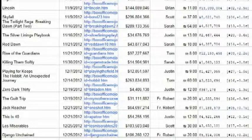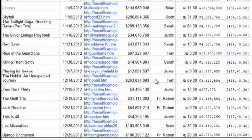Twilight Saga only got 289. The Hobbit's at 263. We'll probably top out at 280 or 290. We have several 150 plus million movies. It was just a more level playing field for movies this winter.